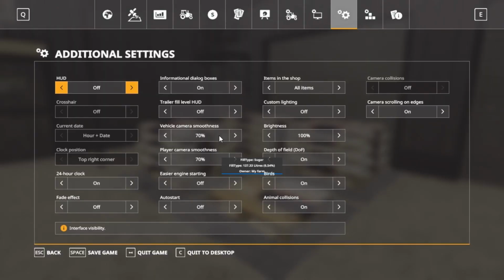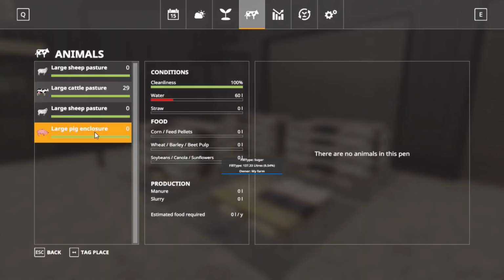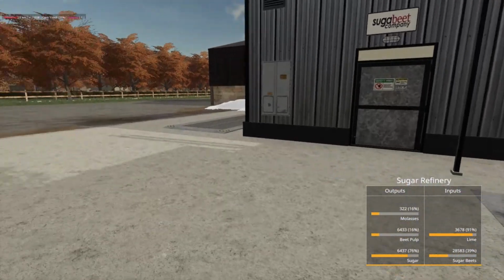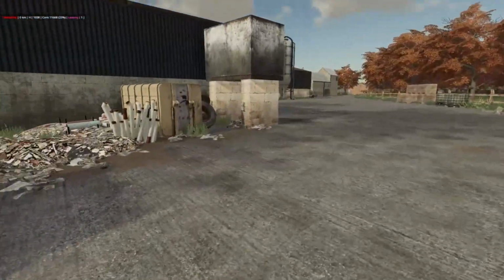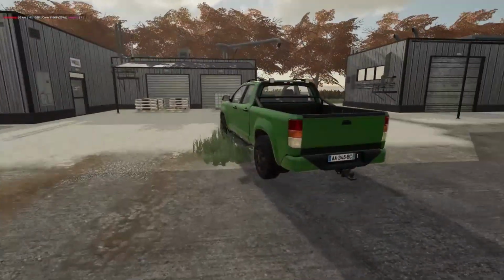And I've got a feeling as well, you know, we could feed that to the pigs, because we are going to be getting some pigs. Let's have a look. No, just beet pulp. Oh, feed pellets, yeah, it is there. So yeah, and then probably our sheep as well. So that would be an all-round fantastic use of our sugar beet to make feed. And we can also make something, hang on, I'll take the truck, otherwise I've got to come back. I'll take the truck.